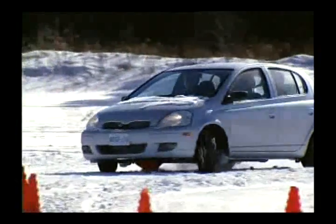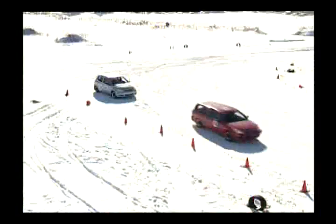In the cornering demonstration, the all-season equipped Toyota can't make the turn, while at the same speed, the winter-tired Mitsubishi easily negotiates the corner.